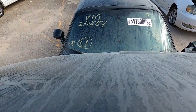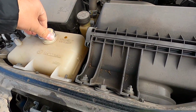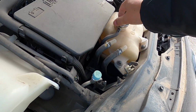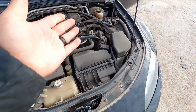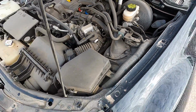I'm gonna hold this hood up. Let's check the cooling system. Make sure she's got coolant. Actually, you may be able to see it from the side here. Yeah, she's got coolant. There's coolant down there. I can see it. Not a drop of anything in the engine bay at all. Brake fluid looks like it was recently flushed. I know 70,000 miles is low, but usually brake fluid will start turning darker than that by then.